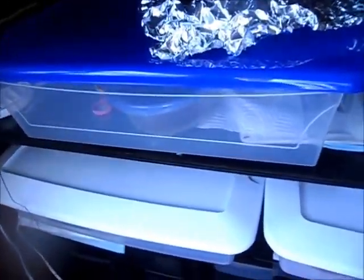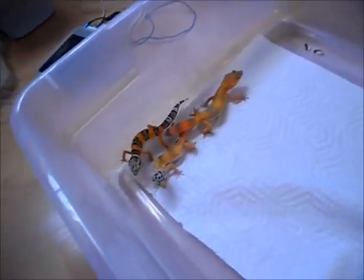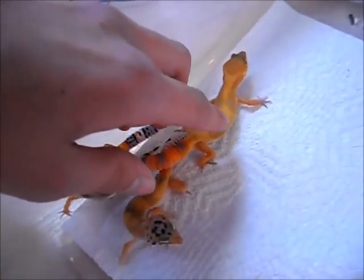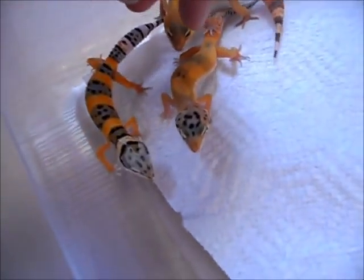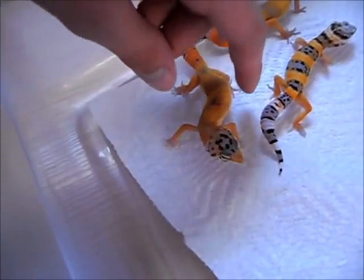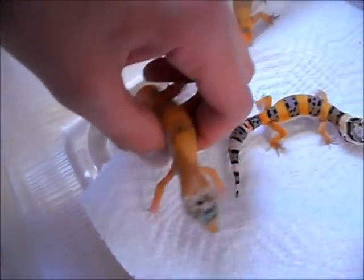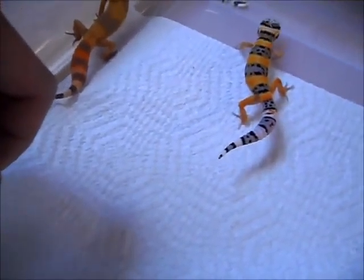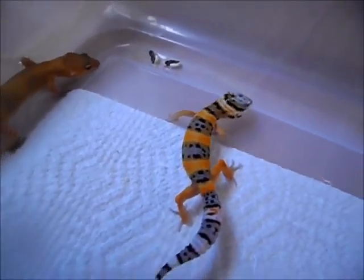And now I've got some awesome guys to show you. These are three of the relatively new leopard geckos. We've got an albino sun glow right here. We've got a hypo tangerine carrot tail right here. And then the beauty of all is the calico firefox.